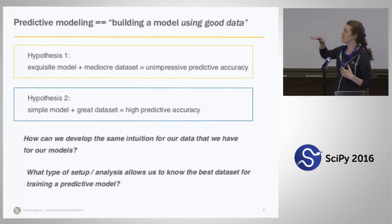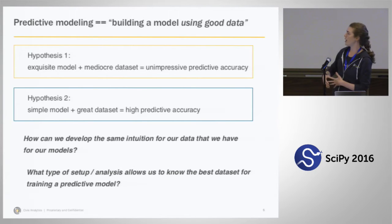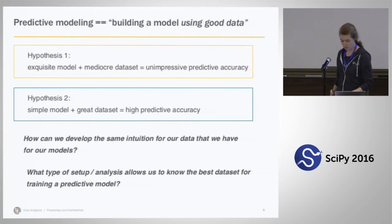So are there ways that we can develop the same intuition for the data sets that we have for the modeling algorithms that we might be using? I think we can. And what I want to talk about is what kind of setup or analysis would allow us to know which data set might give us the best predictive accuracy for a given predictive model we might want to build.